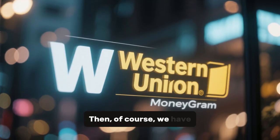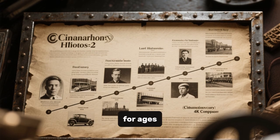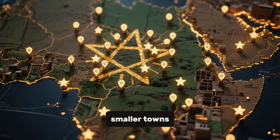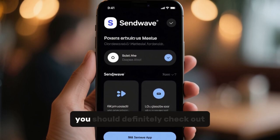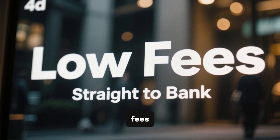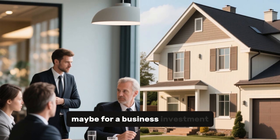Then, of course, we have the classic, trusted names, Western Union and MoneyGram. They are still incredibly reliable and have been around for ages. Their biggest advantage is the massive network of pickup points across Ethiopia, from the biggest cities to smaller towns. You can find them almost everywhere. And for those of you in the US and Europe, you should definitely check out SendWave. It's become really popular for its straightforward transfers, often with low or no fees, sending money straight to CBE or Dahabshiil bank accounts.